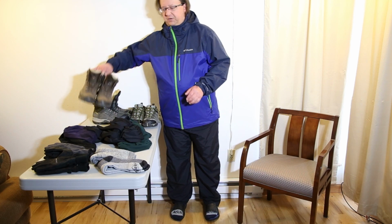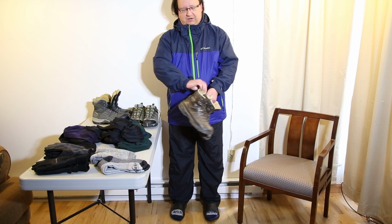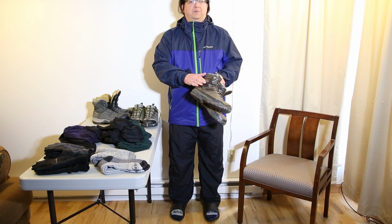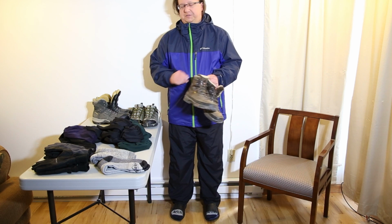These are my regular boots that I use for hiking and being outdoors here in Colorado. So these are all leather uppers. I can easily waterproof them with some sealant, and they offer good protection for my feet and my ankles.